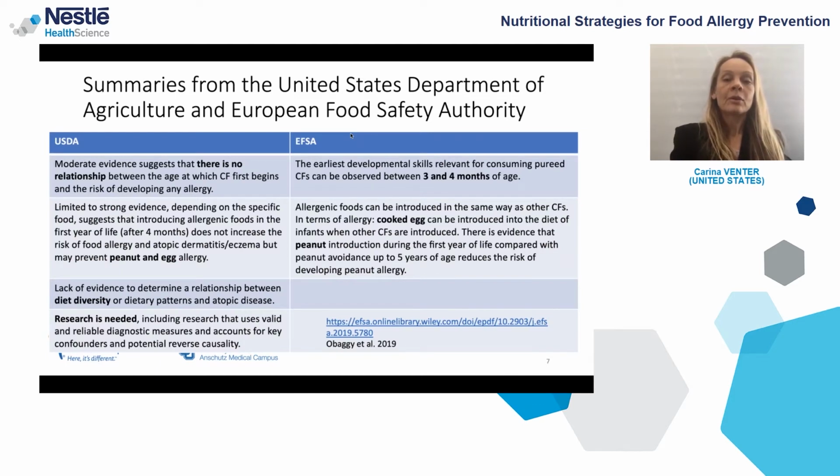Looking at the practical approach that we've developed in the allergy world, it is nice to get some validation from other publications coming from the USDA and EFSA. Both the USDA review paper and the EFSA guidance recommend introduction of solid foods once the infant is developmentally ready, and EFSA go as low as 3 to 4 months of age for introduction of pureed food, providing the infant is developmentally ready to eat. Both the USDA and EFSA recommend or suggest introduction of peanut and egg in early infancy for the prevention of peanut or egg allergy.